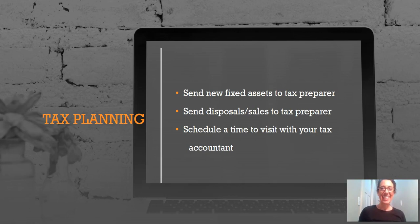Tax planning. This is the best time to do tax planning. A lot of times people want to do tax planning whenever our tax preparers are actually preparing the tax return. That's not the time to get their attention. The time to get their attention is right now. We want to be able to give them good information so that they can help us plan, save us money, and help us make good year-end decisions.